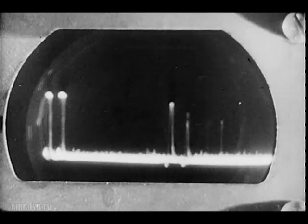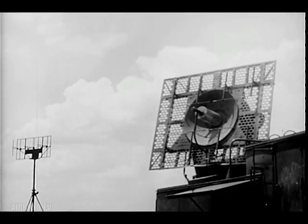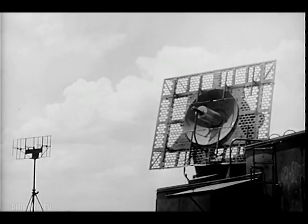The development of IFF equipment, for identification friend or foe, allowed radar operators to challenge their targets electronically and from the reply on the radar scope to differentiate between friend and enemy.